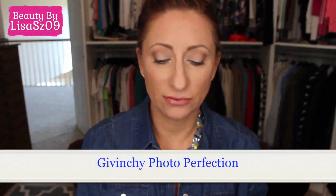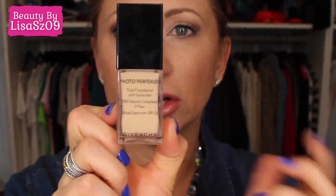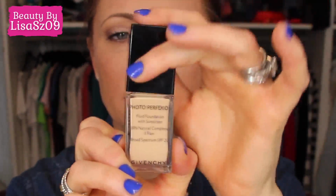The last foundation is a little bit of what I would consider to be a sleeper, and it is the Givenchy Photo Perfection Fluid Foundation. I haven't heard anyone talk about it, and it's really a phenomenal foundation. Beautiful bottle, glass with the pump.